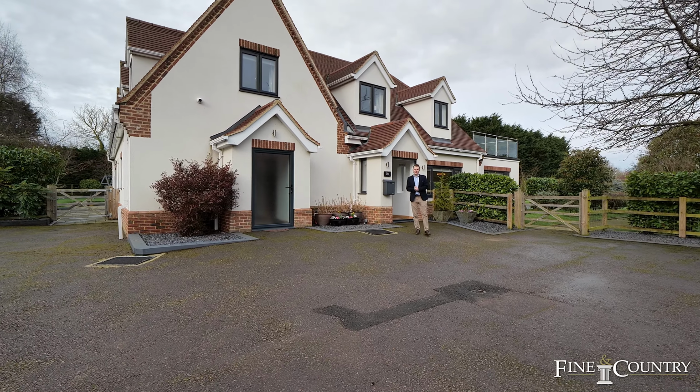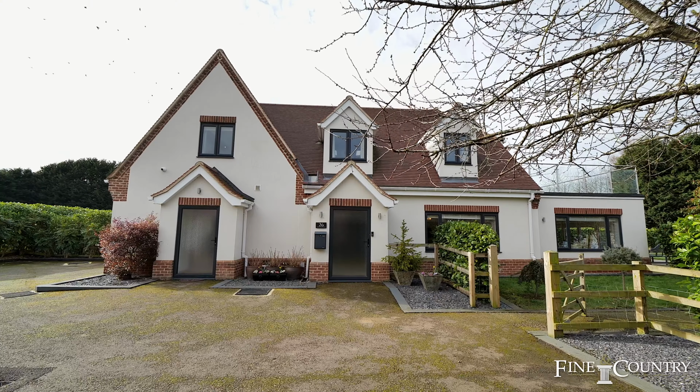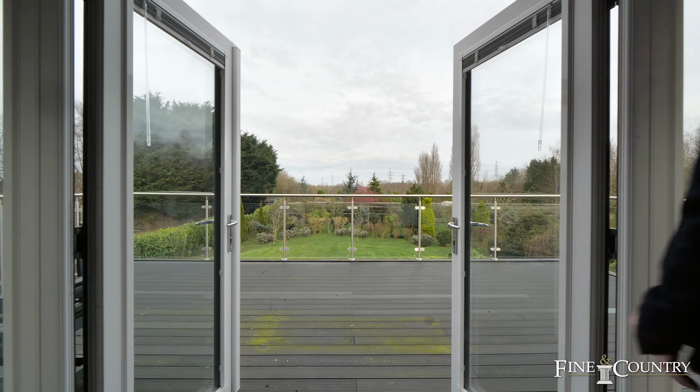This contemporary home has been extended and refurbished to a very high specification, offering an incredible amount of space inside. There's underfloor heating, a full CCTV system, and a very spacious balcony for the master bedroom.